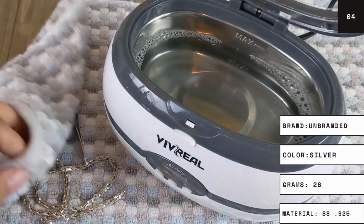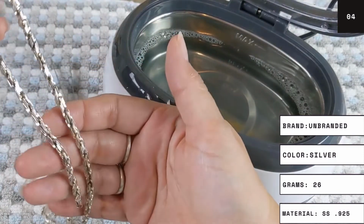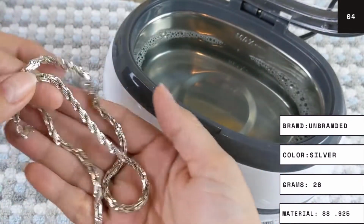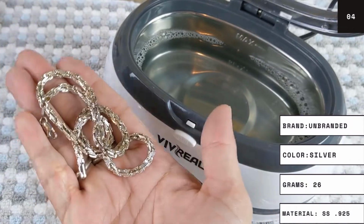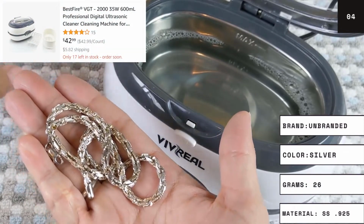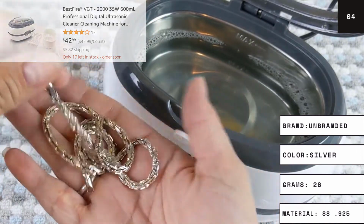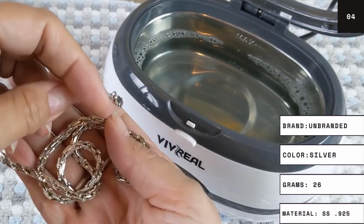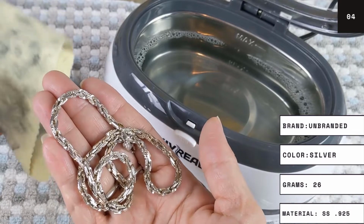Oops, got a stock card in there. Wow. I mean, look at that. This is just bottled water with some Dawn dish soap in this thing. Look at that. Holy smokes. That is fantastic. I use this machine, like I said, I think it's about $20 to $25 online on, I believe, Amazon. I use this to clean my rings and stuff, so this does a fantastic job. If it had tarnish on there, where it's black, then you'd probably want to use your polishing cloth.